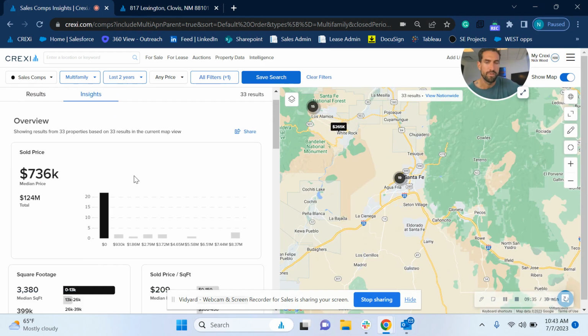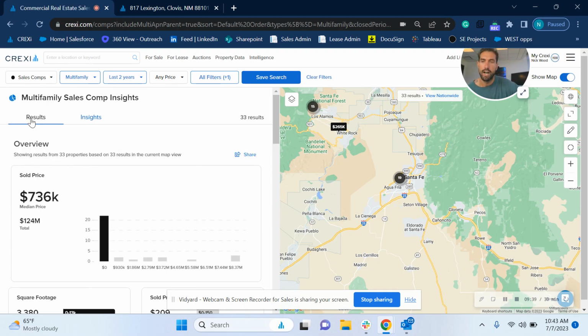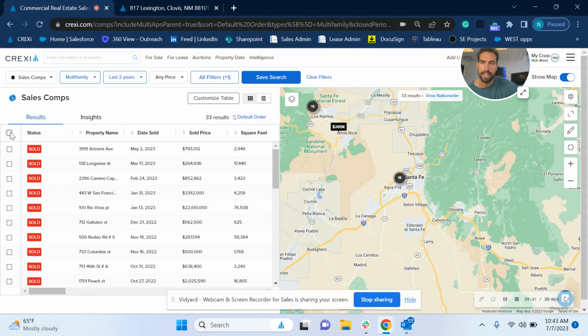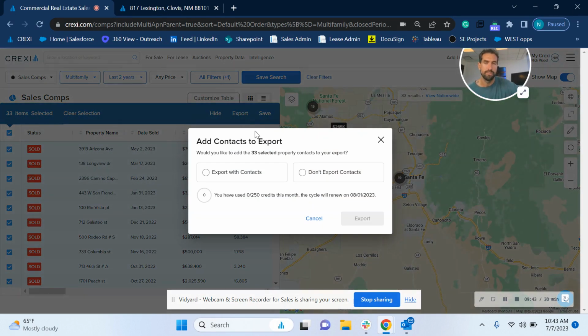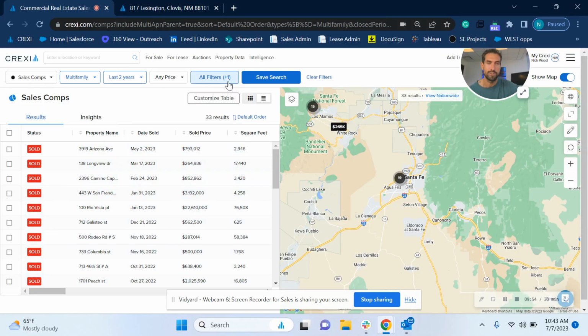If I want to create a report for a client, I can create a PDF of this. I can print it out. I can show them that. I can also export this into an Excel sheet with the contact info for all those owners if I want to call through it. You can dive even deeper into this if you want to. There's all sorts of ways you can manipulate this to try and find new leads, to try and find comps.